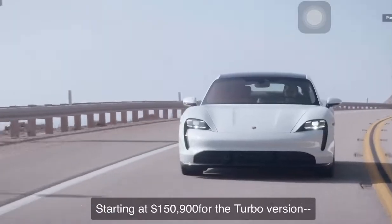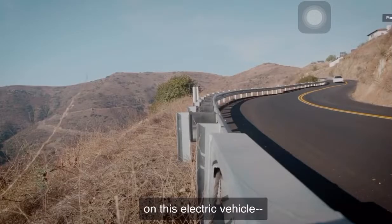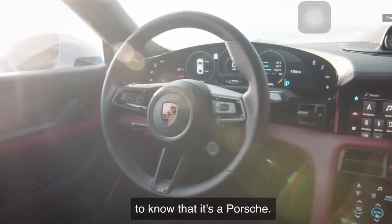$150,900 for the turbo version. And yes, there is no actual turbo on this electric vehicle. The Taycan is Porsche's first truly electric car. But first and foremost, the automaker wants everyone to know that it's a Porsche.